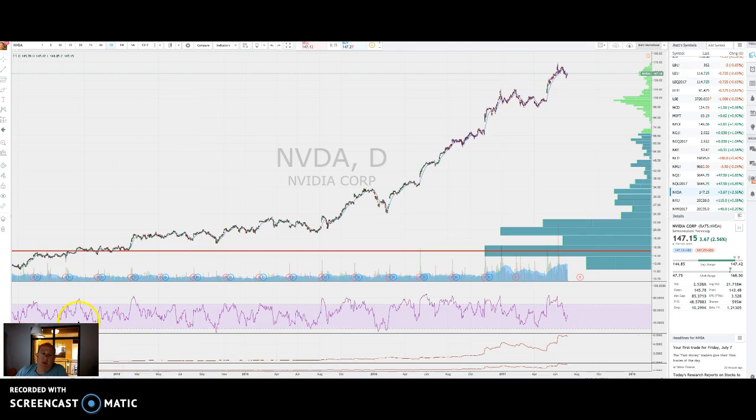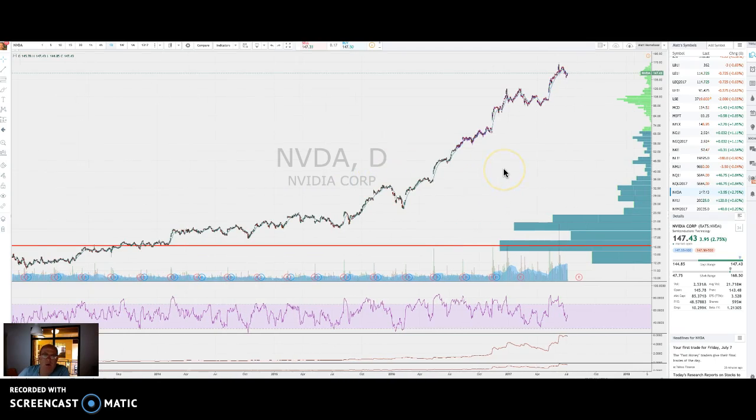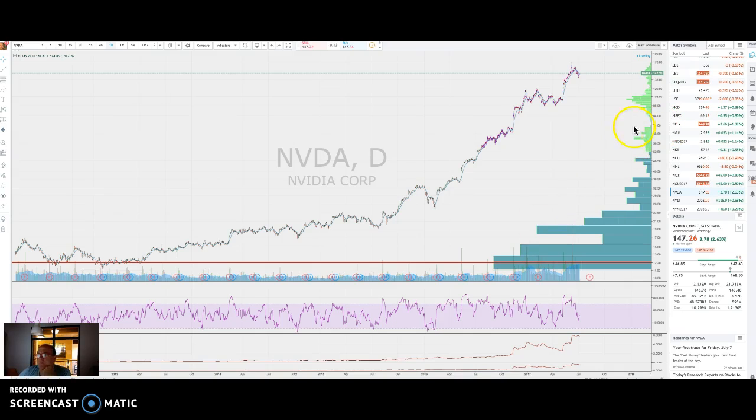This stock has had a heck of a run, as you can see here. We're looking at a multi-year view of NVDA going back to 2013. So we're looking at 4 years here, and you can see how big this stock has moved. $12.20 is our 5-year, 4-year point of control. So we are way out of value. It doesn't mean we're going to come back to it anytime soon.